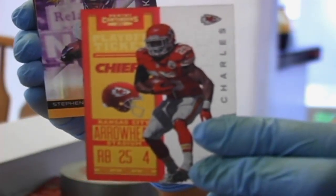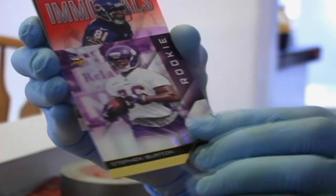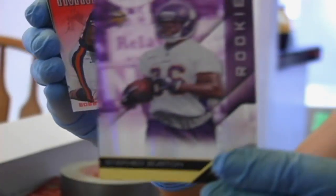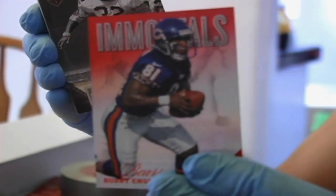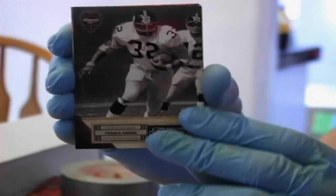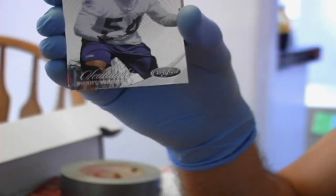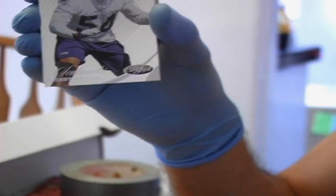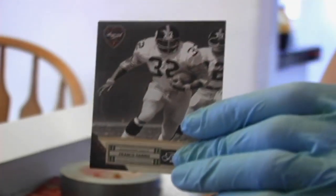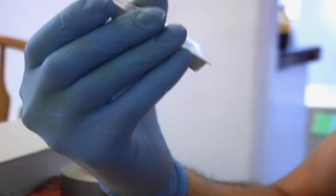Nice Jamaal Charles out of 99. Stephen Burton, I know he's still in the league. Bobby Engram once again, saying hello. Nice Franco Harris here. I love getting cards of him. He's a very nice guy, I met him. And hey, check it out. I know I haven't been really looking at serial numbered, but let's see here if I can get it right, if you can see it. 99 out of 99, Franco Harris. So that'll be going off to the side.